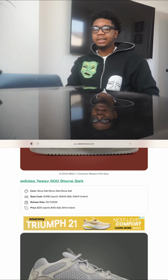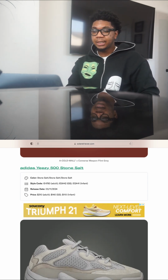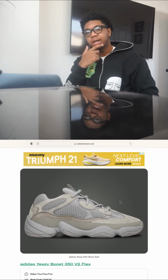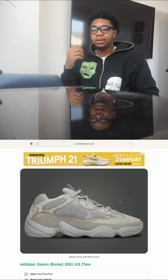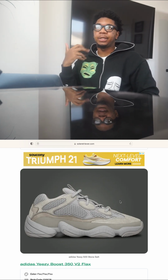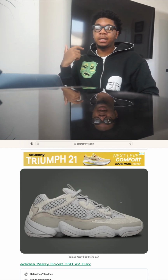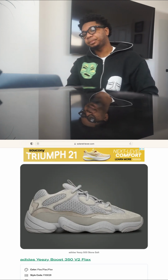Next we have the Adidas Yeezy 500 Stone Salt, retailing for $210. Honestly, with the whole controversy with Yeezy and Adidas and stuff like that, I really don't know how these are going to do. I think they're going to sit. The Yeezy slides were sitting, so I think these are going to sit too. So if you want to grab a pair, honestly, just be on the app and you'll be good to go.